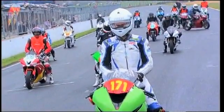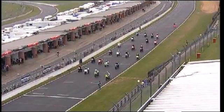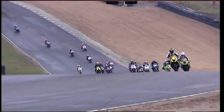Thank you, James. 171. Superstock, what are they doing here? Come for practice, aren't they? I believe they have, yeah. Well, lights turn to green and Jonathan Lodge gets a good start away. Pretty much what we'd expect as they head off down to Paddock Hill and already into Druids Corner, Kenny.